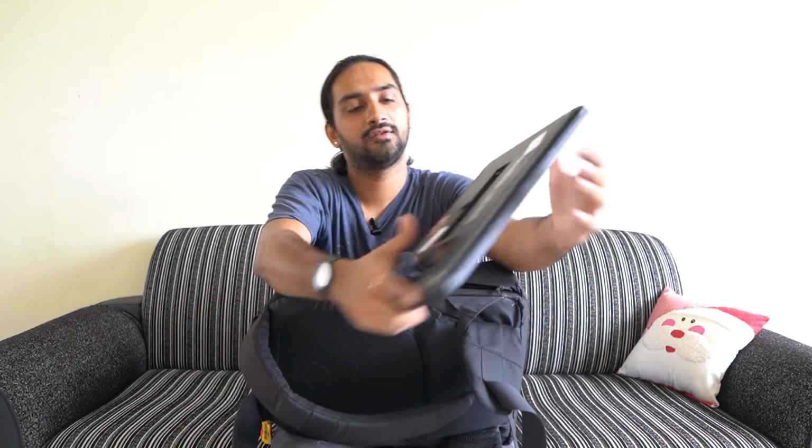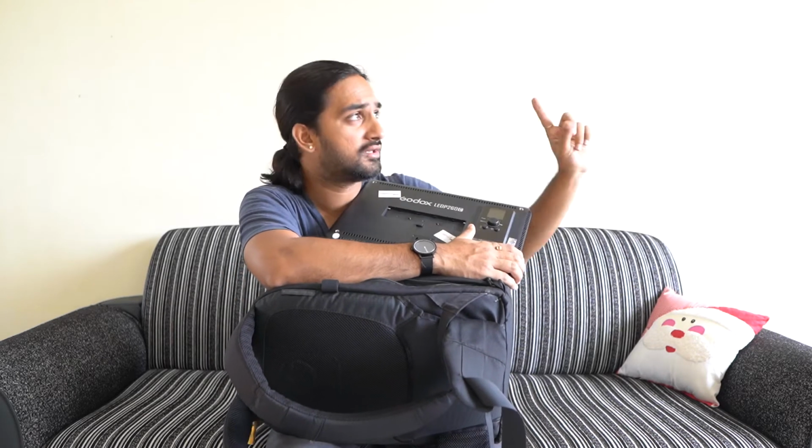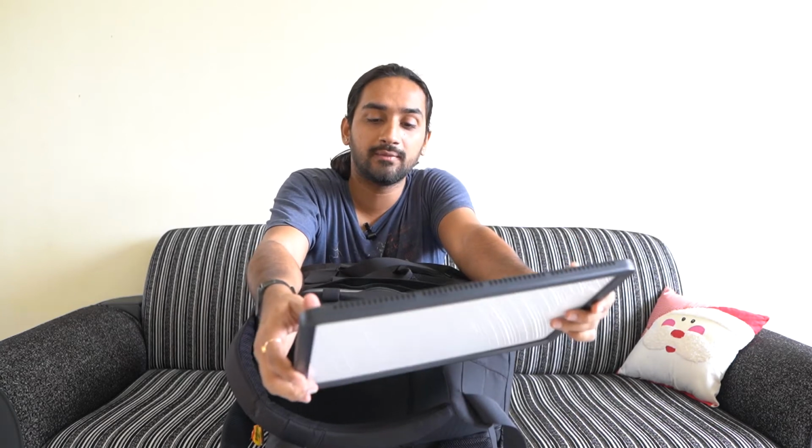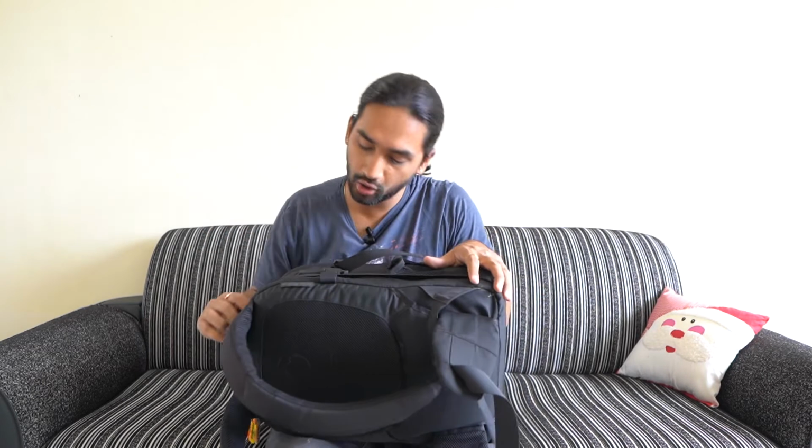So I use this panel a lot of times on shoot, and as you can see, there's a video about this particular light. You can check it out over here, it's linked over here. So I use this light a lot of times and I need it a lot of times, so that's why I keep this light in the bag all the time.